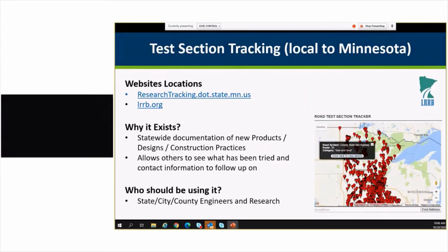Again, you can access it through the Local Road Research Board. They and MnDOT have worked together to develop this. You can see the links there. It's a way to document the new products, designs, and construction practices that are going on, like I mentioned earlier. It really allows you to see what other people have tried and contact them to follow up on it. It's a fairly simple system that city, county, and state engineers and our research groups should use, through the universities and the state.